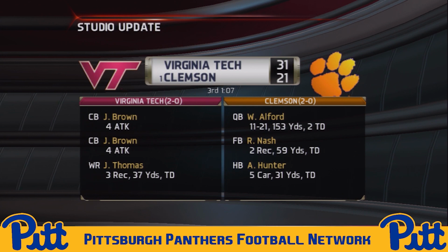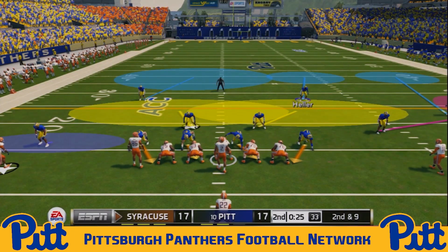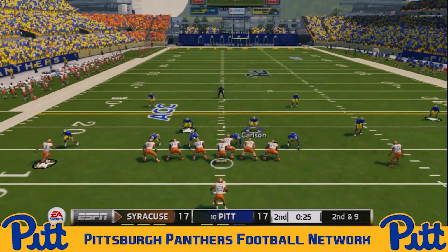Virginia Tech starting to pull away from Clemson now in the 3rd quarter. 31-21 for the Hokies as they have the Tigers, the number 1 team in the country, on upset alert.